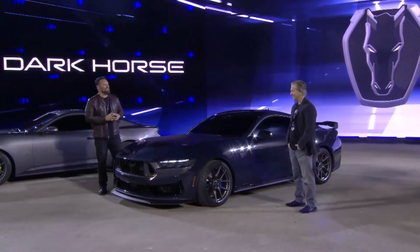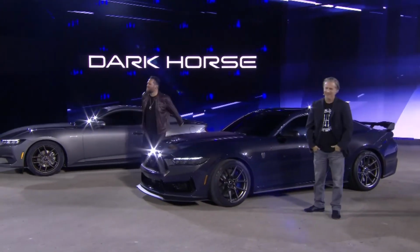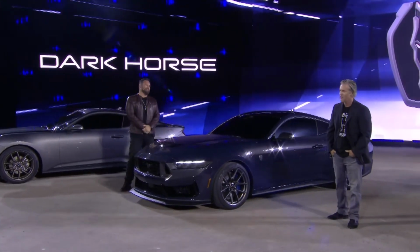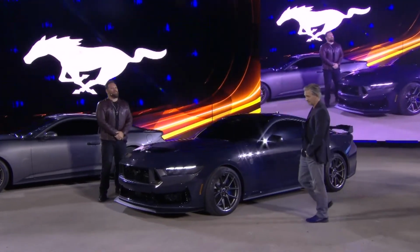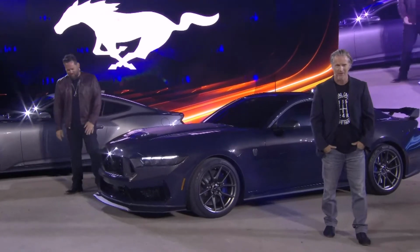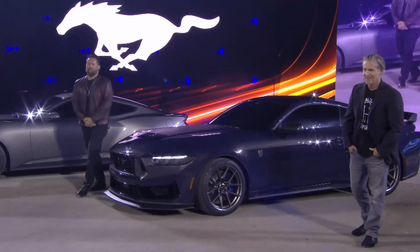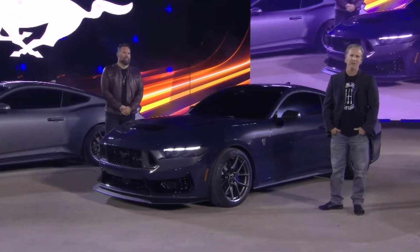Jared, this is Dark Horse. First of its name. First new performance series in more than 2 decades. A new chapter in the storied racing history of Ford Motor Company and Mustang. Its name is indicative of its design and its aspirations. Its demeanor, absolutely sinister. Dark Horse is for the enthusiast who wants a purebred force of nature.